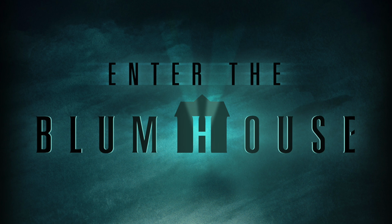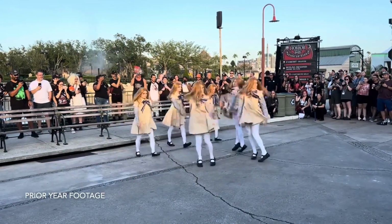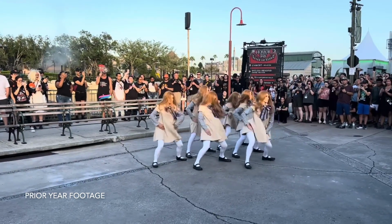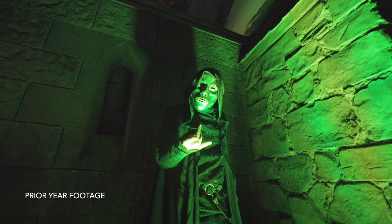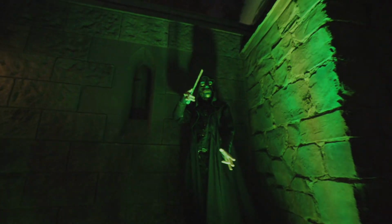And the major scare zone this year in the San Francisco area of the park is Enter the Blumhouse, featuring characters from The Purge, Freaky, and Black Phone, as well as M3GAN dancing into your nightmares. M3GAN was huge last year, featuring many viral videos online of the M3GAN dances. I would imagine we will see that feature again this year. Also, not an official scare zone, but expect the Death Eaters to make a return this year in Diagon Alley.